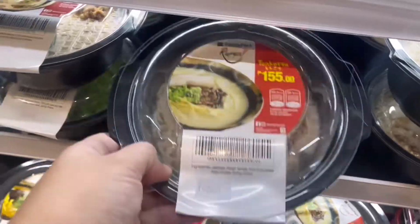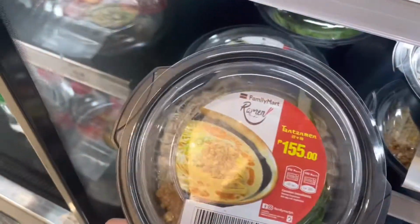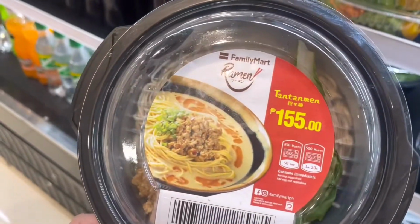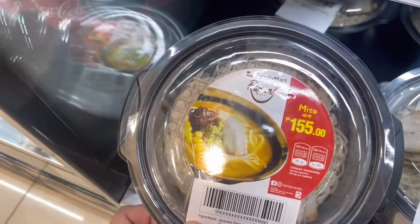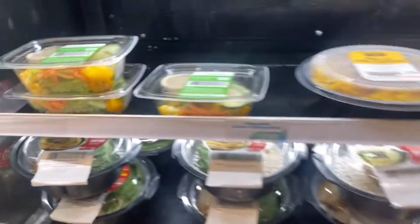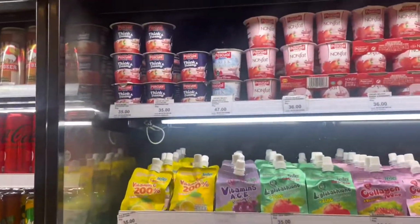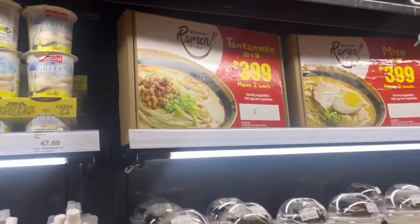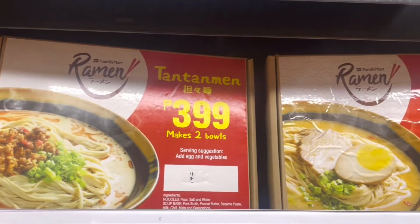And, later, 155 pesos. So later, we're gonna show you. Ayan, tan-tan men. So, tan-tan men. And then, meron din silang miso flavor. So, this is a budget-friendly na ramen. So, we'll tell you later kung anong lasa niya. Ayan, tapos ayan. Ito, meron siyang nakabox, which makes two bowls for takeaway.